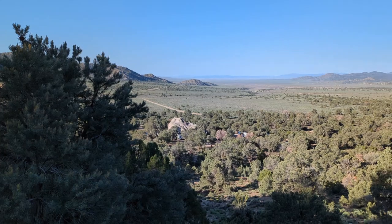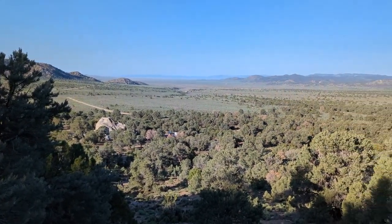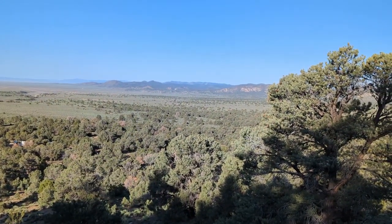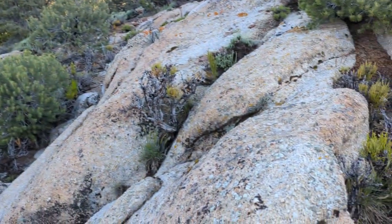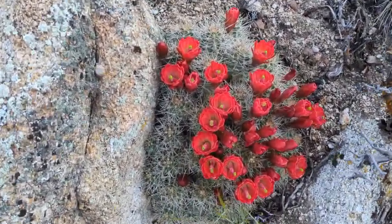So our campsite is right down there. We just started our hike this morning. We're going up the side of the mountain here, and you can see into the valley there how green and full of these junipers it is, and the pinyon pine. And we've already found quite a few of these blooming cactus up here, and they're rather large size too.